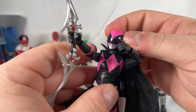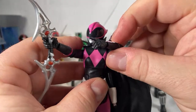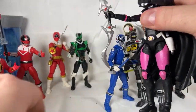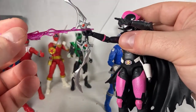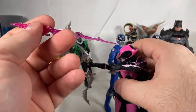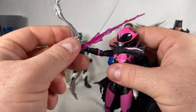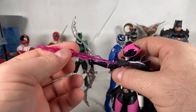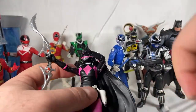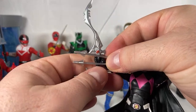And I wish there was a little bit more of a tilt with these figures in the head, just so we can get a little bit more aim with them, like the aim pose. But we can also use this kind of like Lightning Collection flame effect, like energy effect for the arrows, which is pretty cool. But if you want to kind of just get her pre-posed with these, you can just plug them in like this.